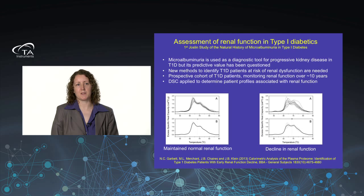Typically right now, as a diagnostic tool, you look for low levels of albumin leaking out from the kidneys into the urine. But this is a metric that is being questioned in terms of its predictive value. So we wanted to look at the utility of applying DSC.